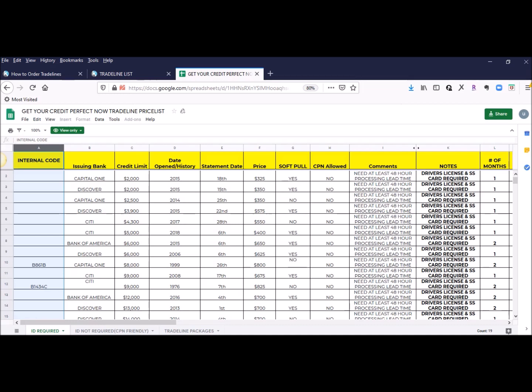So that means that for this particular account, it was opened in 2015. It has 5 years worth of history on it. So that's how you determine that. The next field is the statement date. This is the date when the statement comes out on the particular card.